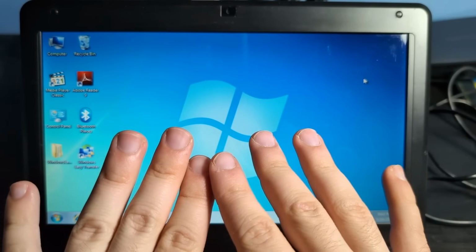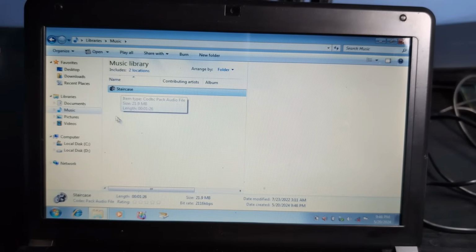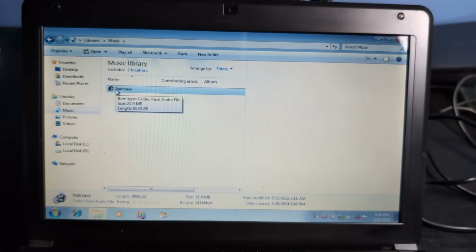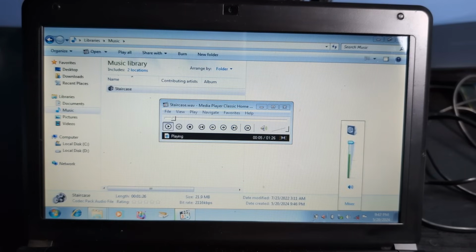I need to try something. I need to hear just how jank these speakers are. Alright, here it is, staircase.wav. Let's hear how this beautiful thing sounds on our system. Oh my god, that's as loud as it goes.